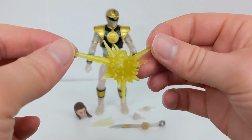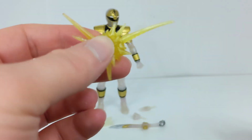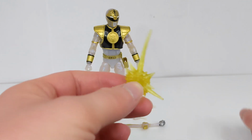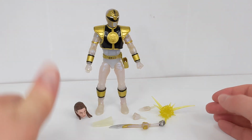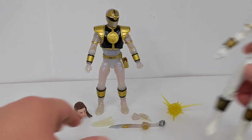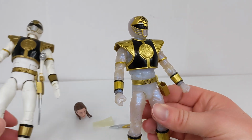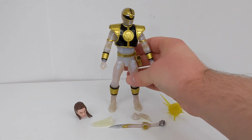You do get this yellow blast effect, which is very similar to the yellow blast effect we've gotten 500 times. I do think it's maybe a slightly lighter shade of yellow, possibly. I don't know. I have this exact effect piece a ton. In fact, it came with the original Mighty Morphin White from the very beginning, but that one had it in blue. You do, I think, get the same hands that you got last time. So the holding hand is the same, and you get the fist and that karate chop hand, just like you got 3 years ago.